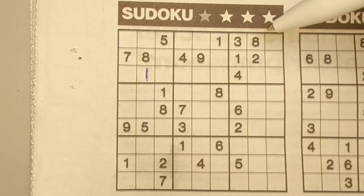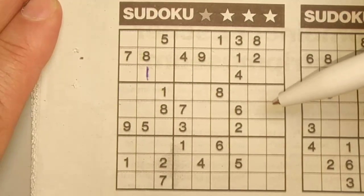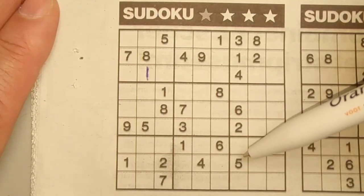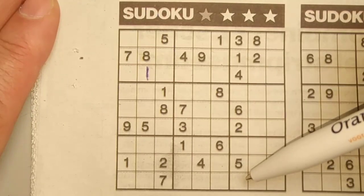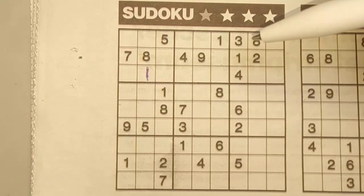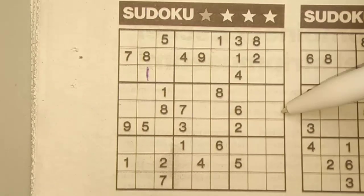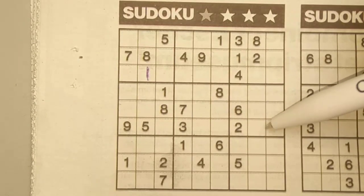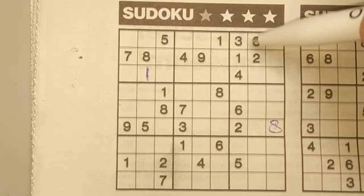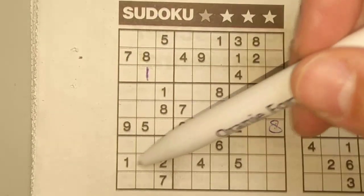Let's see. The 3. No. How about 7, 8. I need to find a way, but what is the easiest way? 8 in this row, 8 in the middle row, so in the row below, the only 2 places for the 8 should be here or there, but I see here an 8, no 8 there, 8 should be here. No, here I cannot continue with the 8, but this row I can.